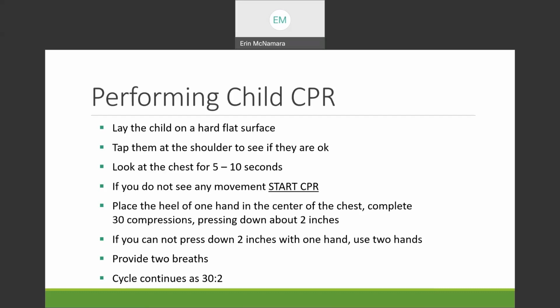Once I've checked for responsiveness, if I didn't get anything, I then need to check for breathing. To do that, we're just going to look at their chest for 5 to 10 seconds, and we are looking for signs of breathing. Some indications that they are breathing are going to be chest rise and fall, and that should be relatively rhythmic.